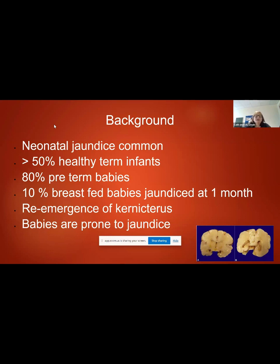Hi, so as we've heard, neonatal jaundice is extremely common, in over 50% of healthy term infants and 80% of preterm infants. And 10% of exclusively breastfed babies are still jaundiced at 1 month of age. Just recently, there seems to have been a re-emergence of kernicterus. Whether this is related to earlier discharge from hospital, when breastfeeding probably isn't fully established. So all babies are prone to jaundice. The slide labeled A shows you the yellowness in the basal ganglia, which shows you the kernicterus, and the other side is the normal one.